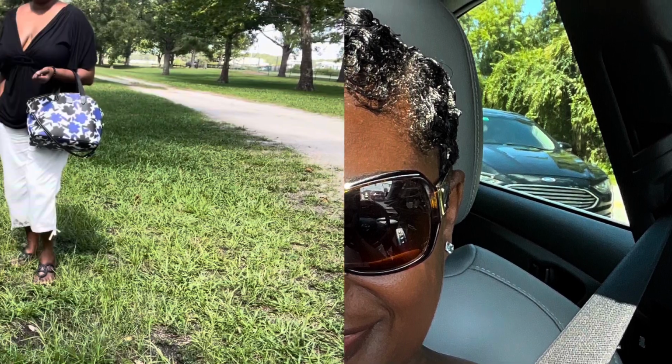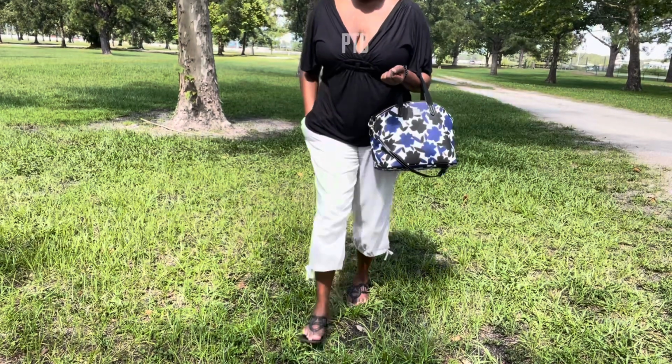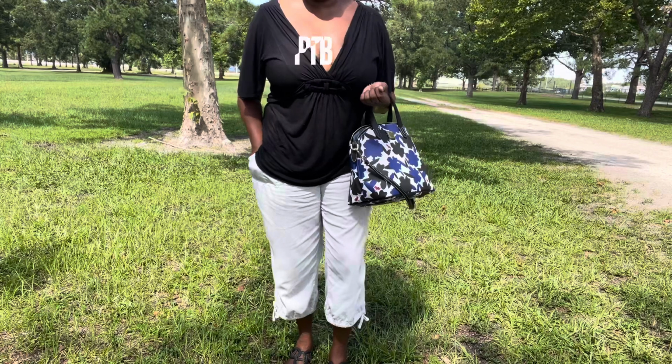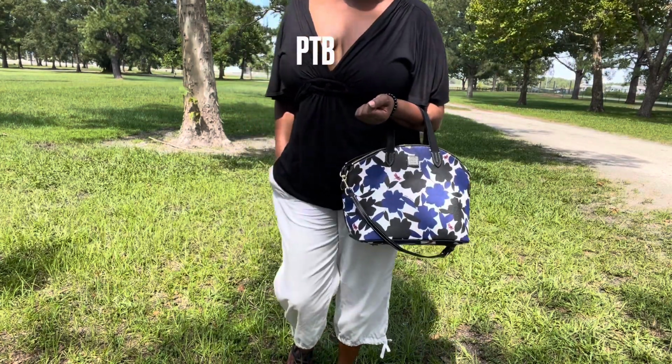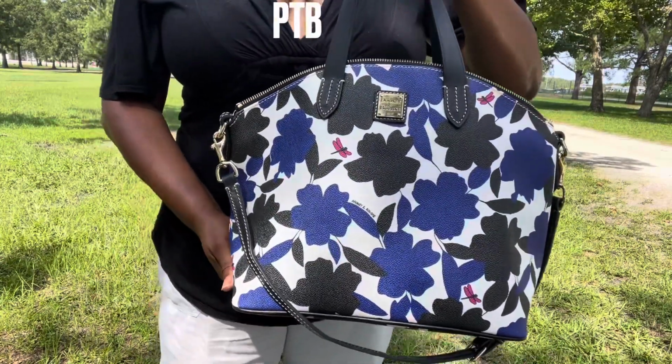So today's video is a quick bag of the day and a dash through Dillards. My bag of the day is my Dooney and Bourke Flora Satchel. And this is an oldie but a goodie, an absolutely beautiful bag. It is a nice pop to a black and white outfit, as you can see.